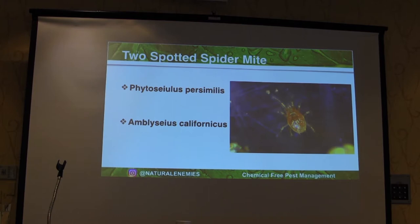So the time that you want to use them is when you visually see two-spot spider mites. It's not a good preventative unless you see something for it to feed on, because it doesn't last very long. Californicus would be the second one that I would use, more towards two-spot spider mites, even though it feeds on other things, possibly broad and russet mites. I just feel that the other ones are better. And again, this is just me, guys. Everybody has their own experiences using things. But Californicus will last longer and persist longer than the persimilis will.